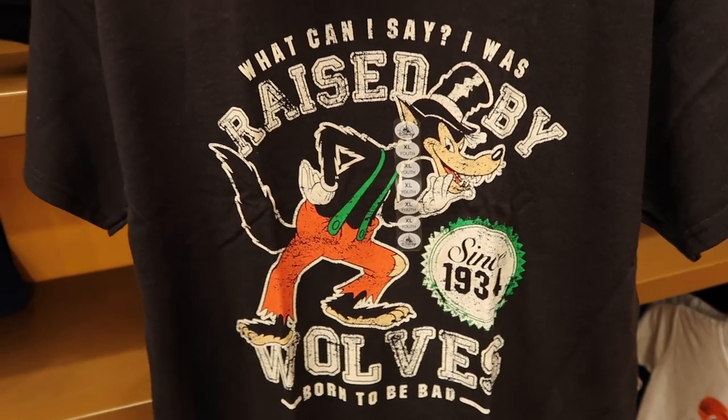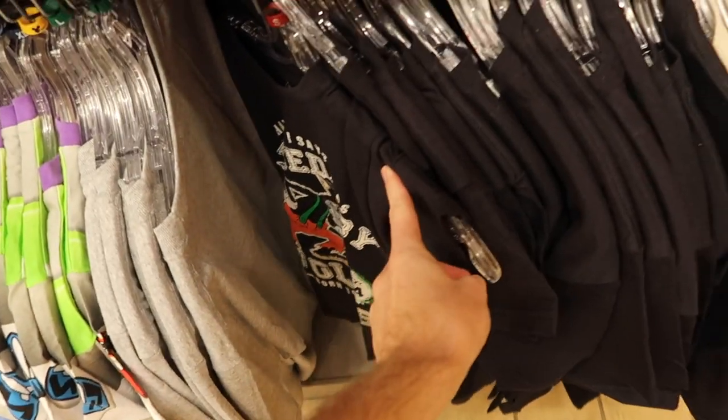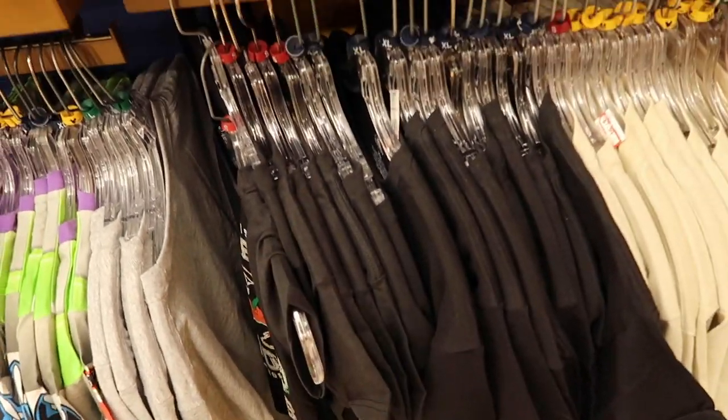What can I say? I was raised by wolves since 1934. Nothing on the back here. This shirt is $9.99, originally $19.99. So about $10 off there. But that is also something new that I have not seen here before. And it looks like they got some smalls and extra larges.